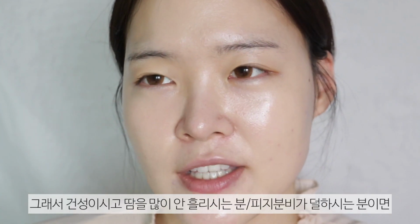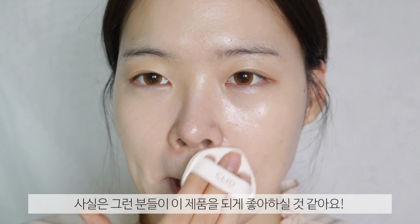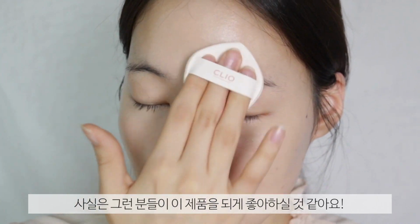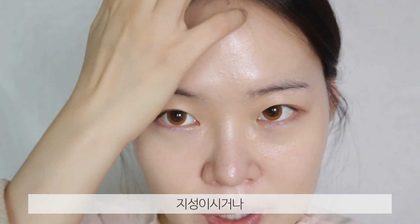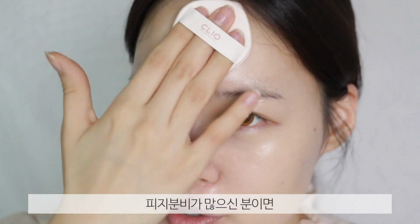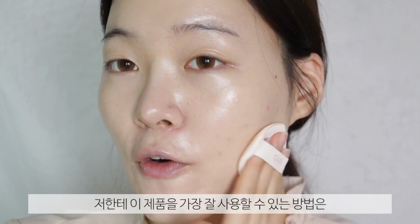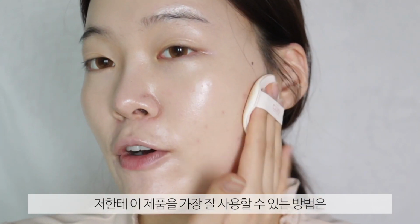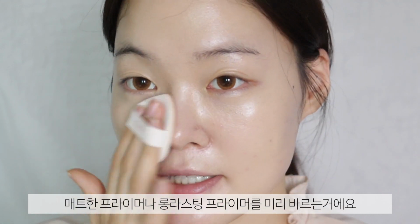So I think if you have dry skin and you don't sweat or you don't produce sebum throughout the day, you'll be fine, and I actually think you'll really enjoy it. But if you're someone like me who sweats, maybe you have oily type of skin and you produce sebum throughout the day, this did look messy on my skin. So for me, the best way to work this product in is if I use like a primer, like a mattifying primer, a long-lasting primer, and I think I'll be good to go. Girl, look at that glow though.